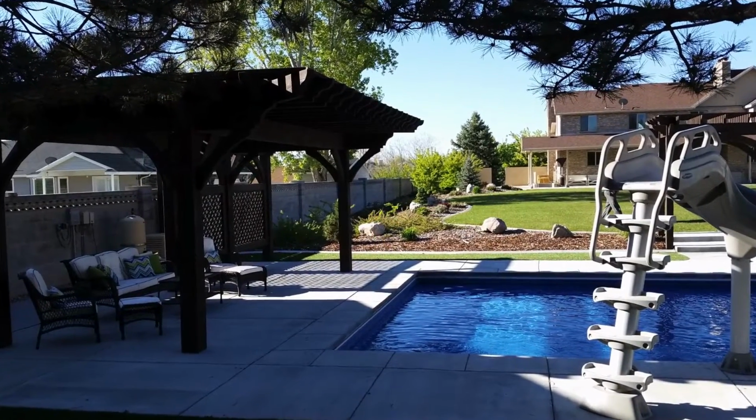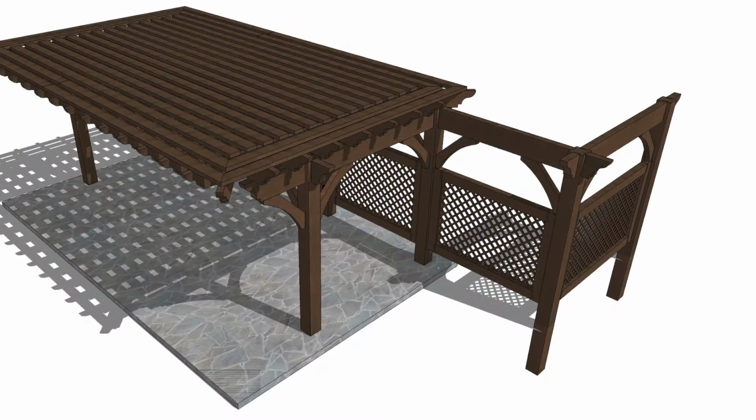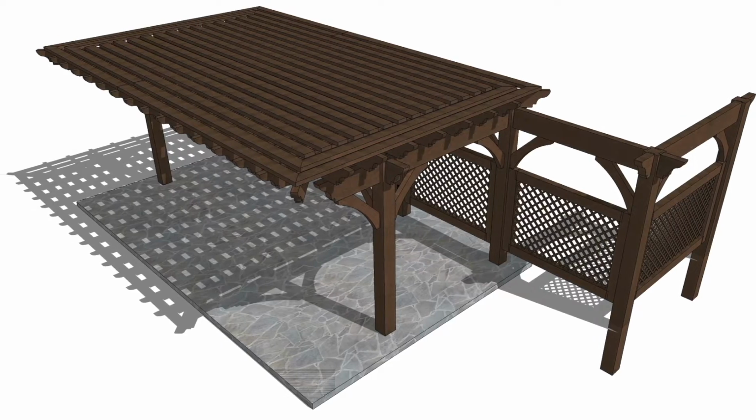We love it. I would recommend Western Timber Frame to anyone I talk to. I appreciated their design ideas and the efficiency with which it was installed.